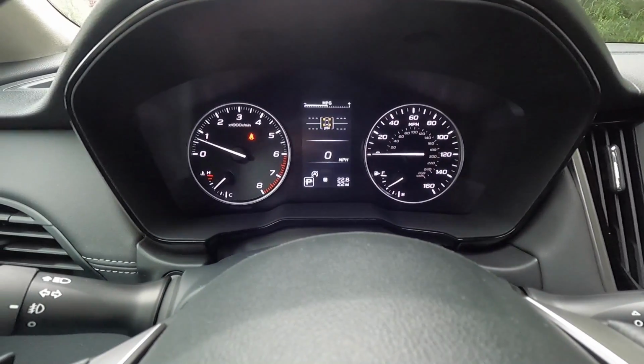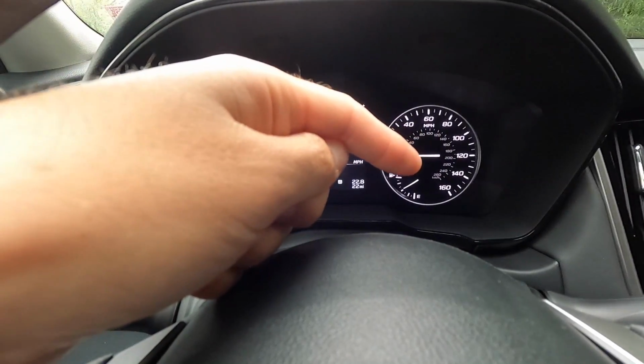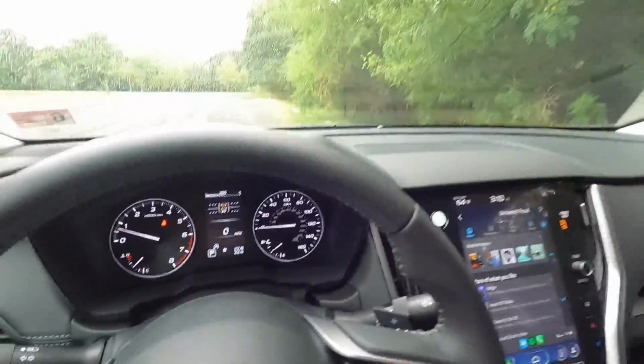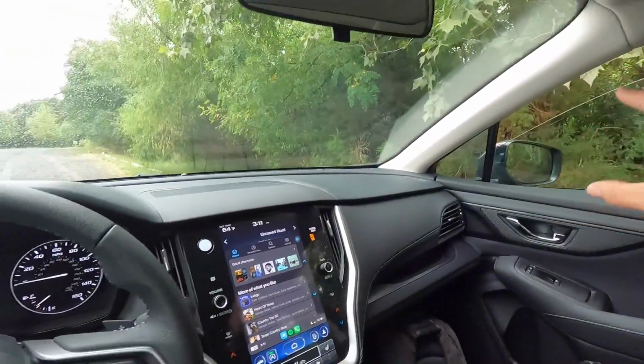So on the left-hand side, you have your RPM gauge. On the right-hand side, you have your speedometer. That's your coolant temperature gauge. And then that is your fuel gauge. You may notice your fuel pump has that little arrow pointing to the right. That means that you fill the vehicle up with gas on the right-hand side.